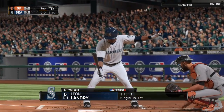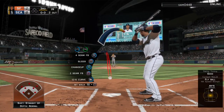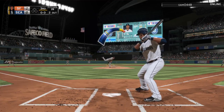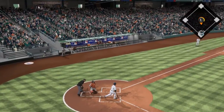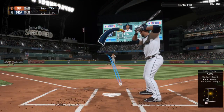Leon Landry will dig in. He singled his first time around. A big roundhouse curveball in there for strike 1. Tonight, borderline calls, you got to be swinging. Very weakly on the ground. Foul ball, strike 2.